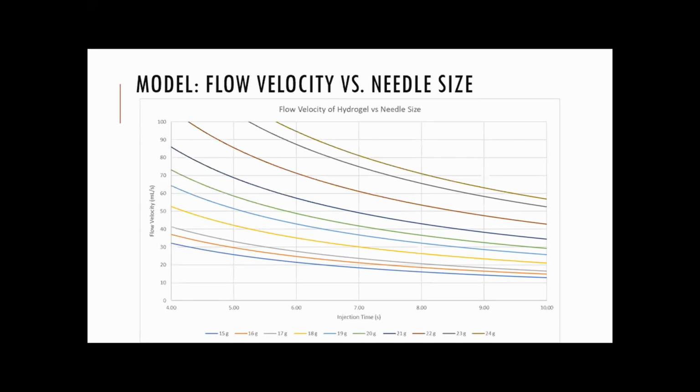From there, we conclude that we should use 18 gauge needles since they cause less distress than larger needles and have an injection velocity of 50 milliliters per second during a 4-second injection time, which is roughly half of the maximum injection velocity we want to see in this time scale. This needle size has the additional benefit of being the same size as those used during the TUNA procedure itself.